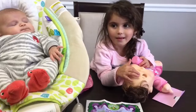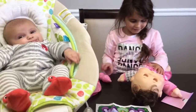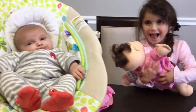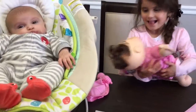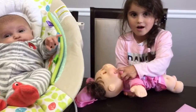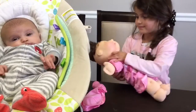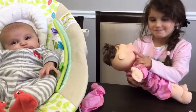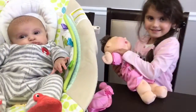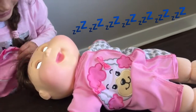Okay, it says you have bedtime. It says motion sensor, rock me to sleep. Rock the baby to sleep like we do with Gianni. Rock the baby. Sing rock-a-bye baby. Good, cradle. Nice. Put your hand behind Peyton's neck. Guys, her cheek is red. Good. Aw, her cheeks are red. Rock-a-bye, baby, on your teacup. Sing. Oh, she's snoring. She's going to sleep.